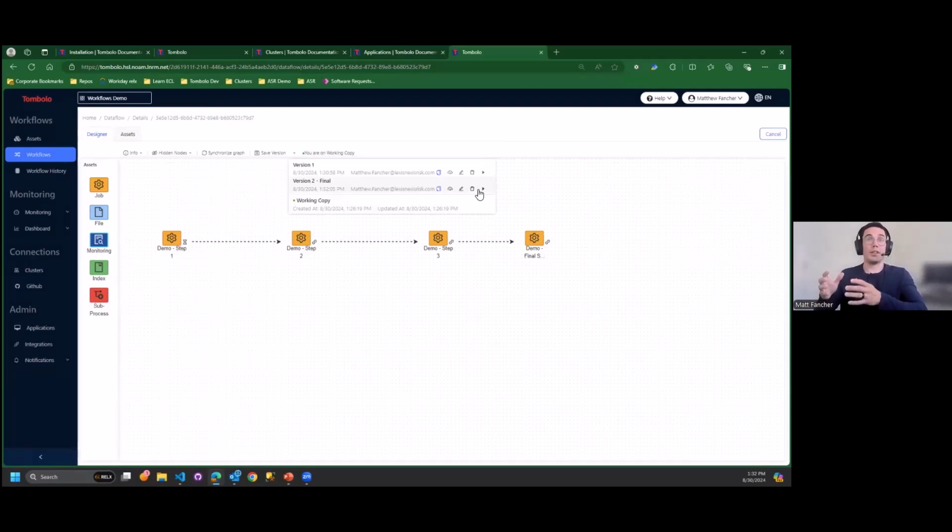Alternatively, if we decided that version 2 was not what we wanted to use and we needed to revert back to version 1, we'd simply need to revert that process. I hope this demonstration has helped you understand how quick and easy it is to set up a sequential data processing workflow inside of Tombolo.